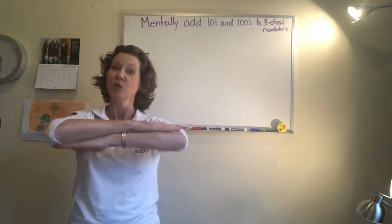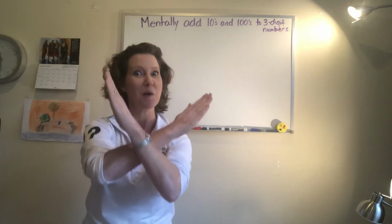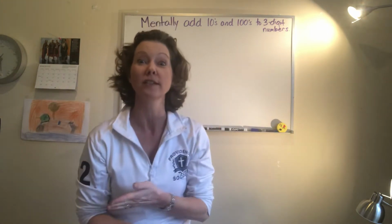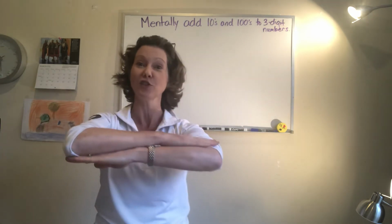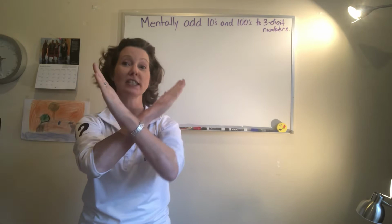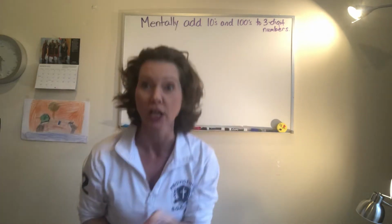The answer to addition is the sum. The answer to subtraction is the difference. The answer to multiplication is the product. The answer to division is the quotient.